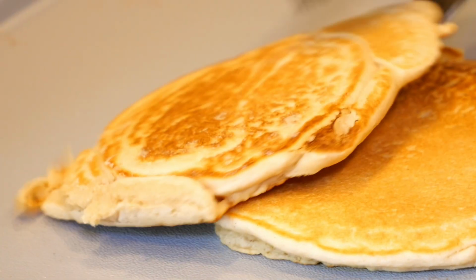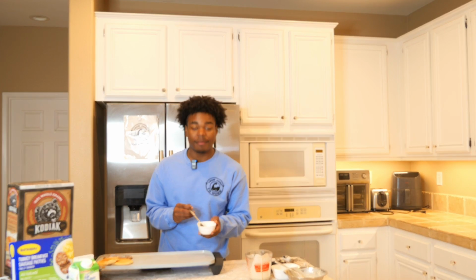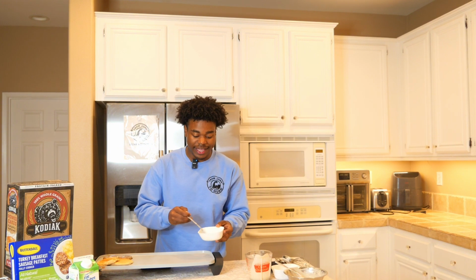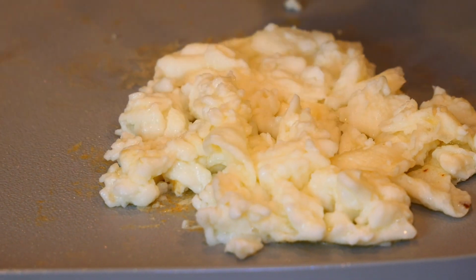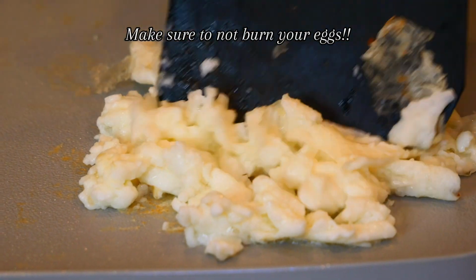So now we just have one more part to add to our 222 for our IHOP breakfast. So I went ahead and made the extra room on my grill here. I moved my pancakes over as well as my sausage. So now we're gonna go ahead and add our scrambled eggs here as well. This is gonna be delicious, guys. Alrighty, scrambling right on.